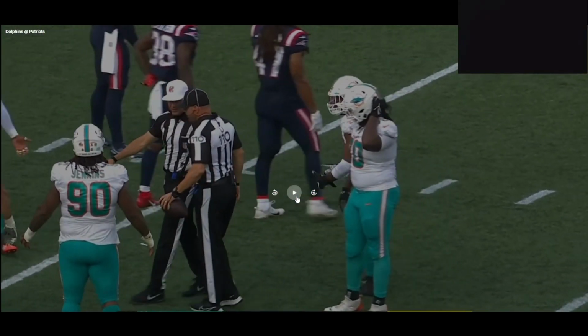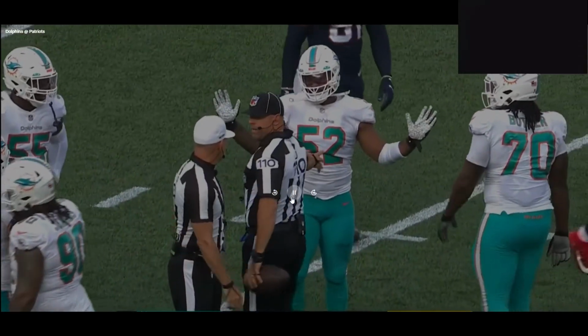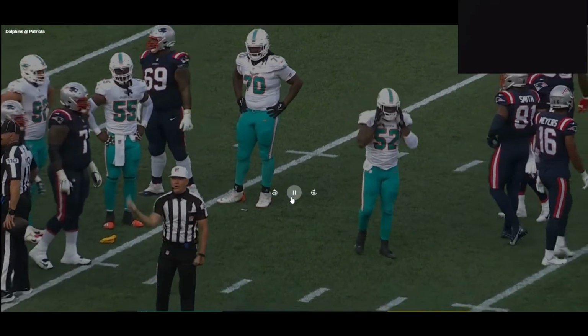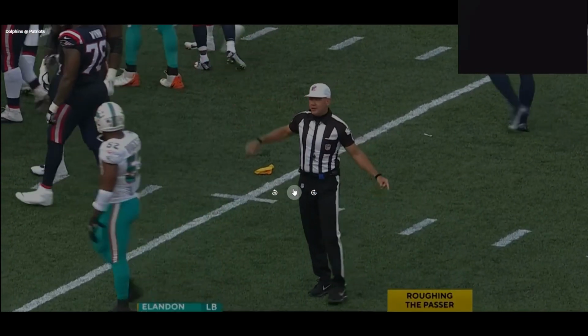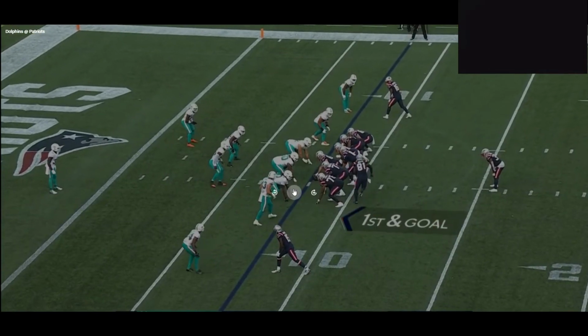I know that it is a penalty. I understand. I just think it's a stupid rule. That was a really good football play, and they basically robbed him of it.